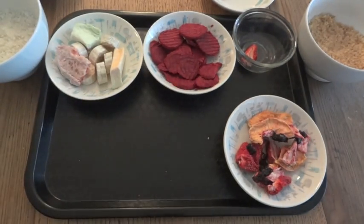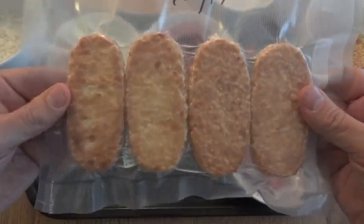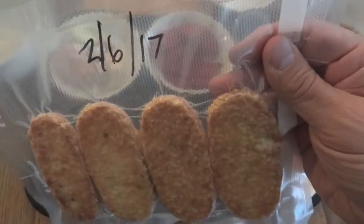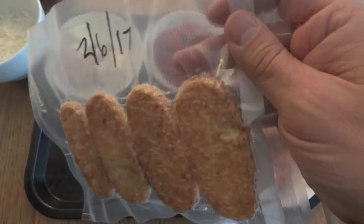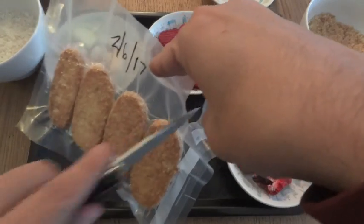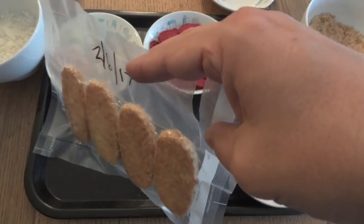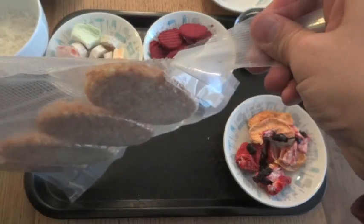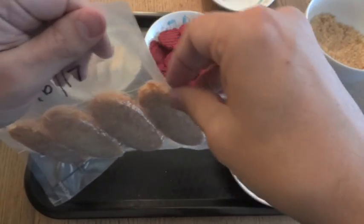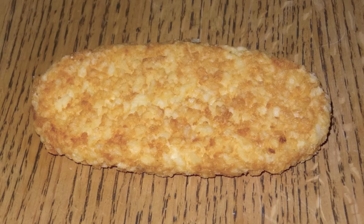I'm eating all those. Let's try the hash browns. This is kind of a neat looking thing. And this I like because this is really a throwback to the old MREs from the 1980s. Back when they still had some freeze-dried entrees, they actually had freeze-dried beef patties and pork patties, and sometimes they would come with a freeze-dried potato patty, they called it, but it was basically one of these. It was basically a hash brown.